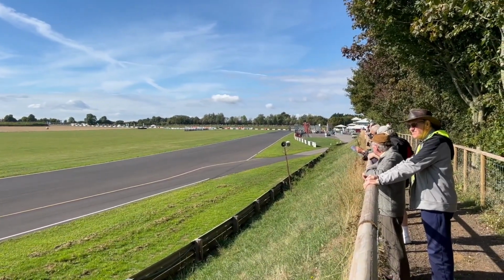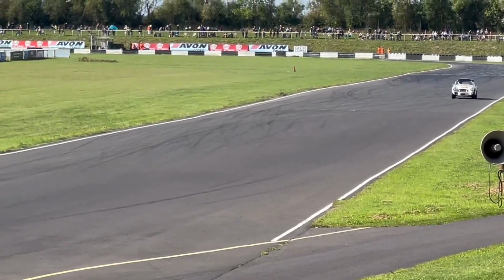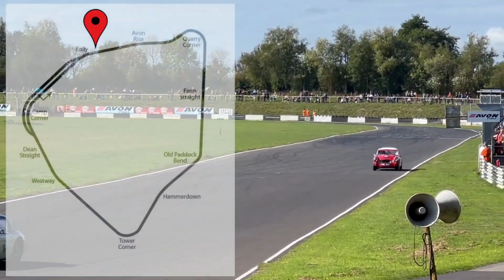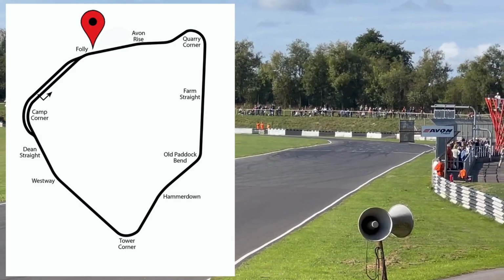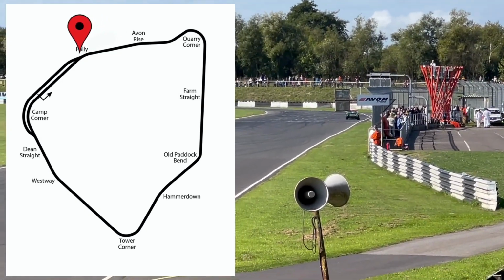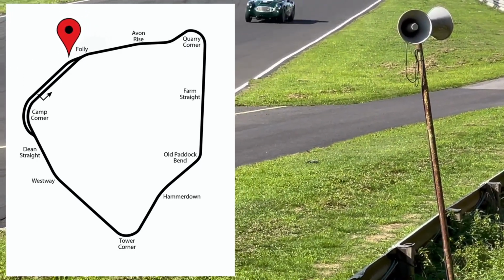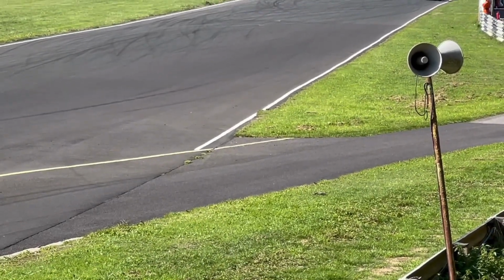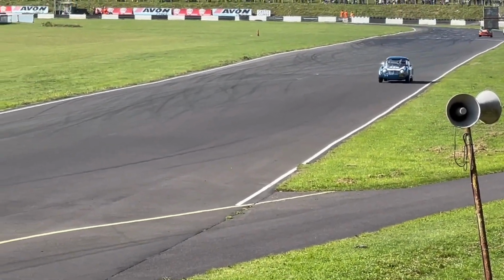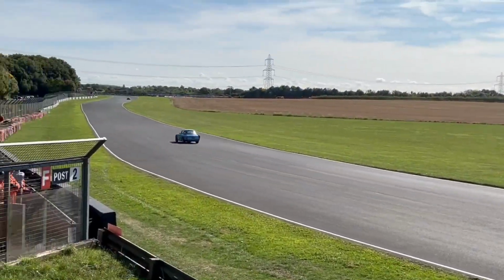But there's races going on, qualifying all day. Look at them slipping around the corner at that top end. Here comes one now. Look at this guy. Proper cool. I'm absolutely loving these old TR4s. Look at that. Just to see these cars out on track racing as they were made to do is absolutely wicked.